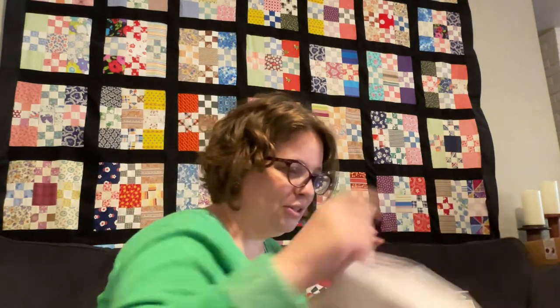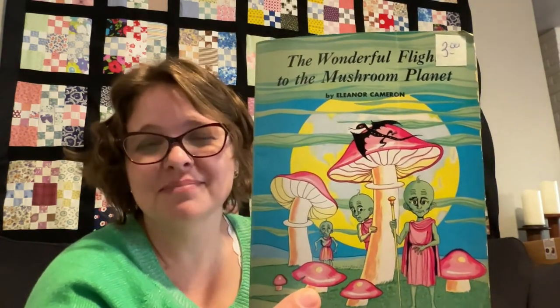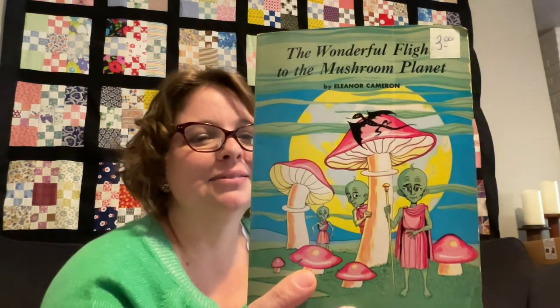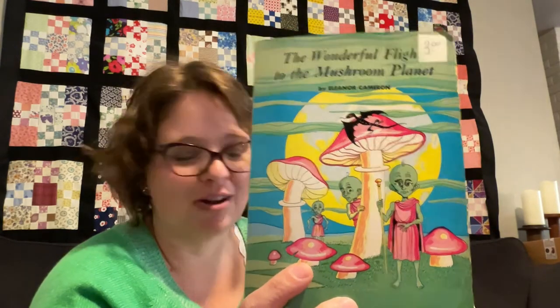Okay, and then I got two more items. I think I paid around $40 for everything that I have just unpacked out of the suitcase. This is for my daughter. She loves mushrooms. Just take it in. I don't really have much to say, except it was too good. I had to pick this up, so this will probably be in her Christmas stocking.